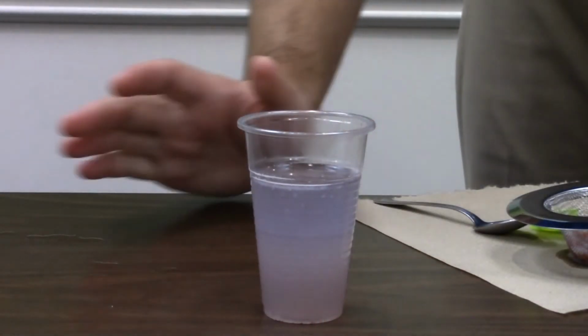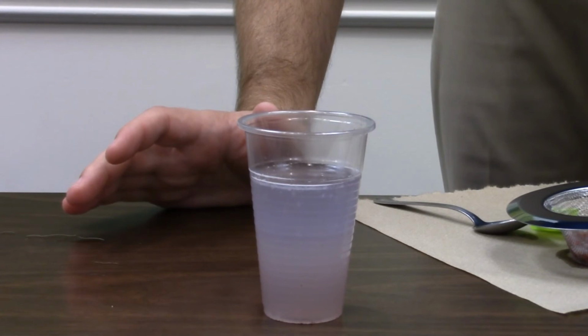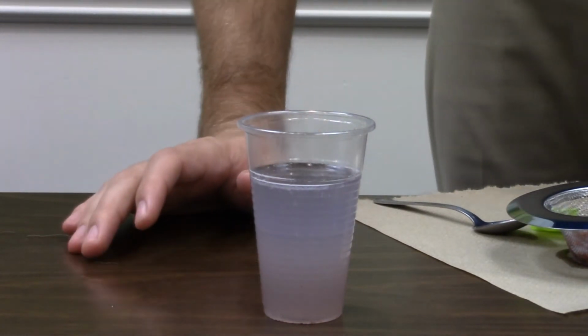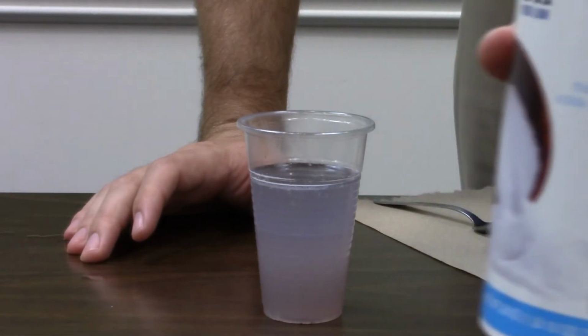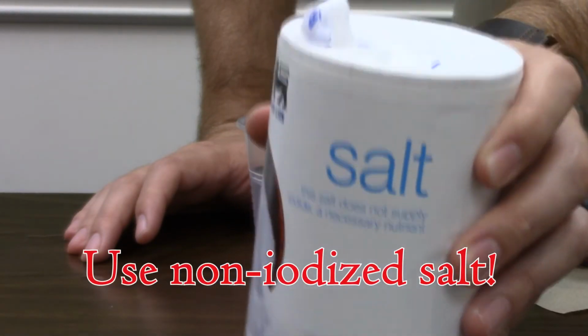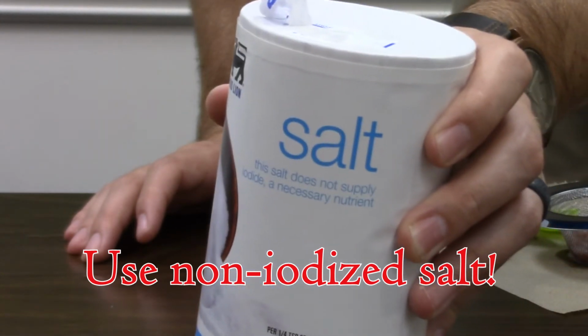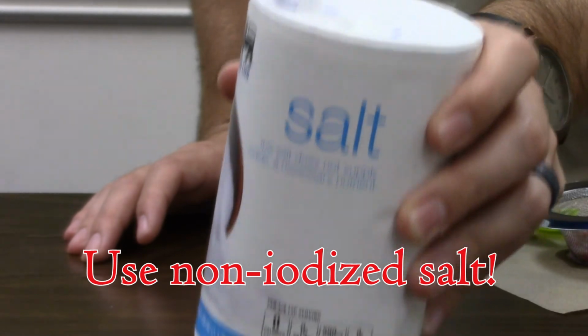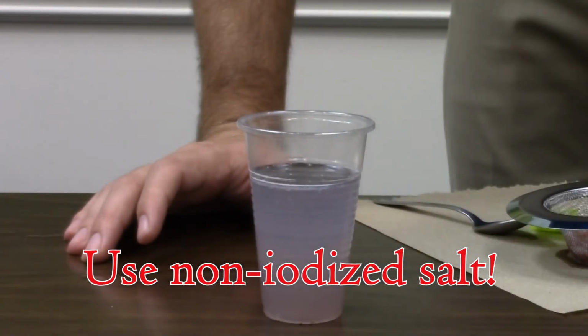Now I did have some trouble with this the first few times I tried, and I learned that you need to be pretty specific with your ingredients. So the salt that you use needs to be regular non-iodized salt. A lot of the table salt that we eat has added iodide to it. We need to get the salt without that.